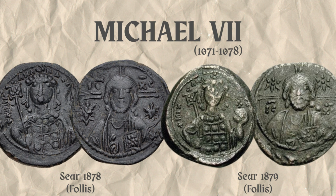Next up is Michael VII, who minted 2 named follis and 1 half follis. All of them look very similar. The most obvious difference is that on one the stars are above and on the other they are below. The half follis looks exactly like Sear 1878, although there is a debate about whether it really is a half follis or just a follis minted on unusually small flans.